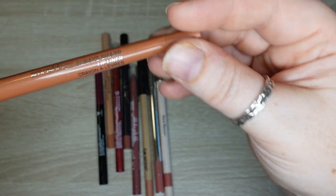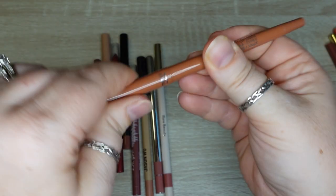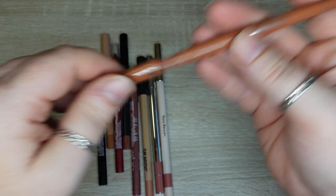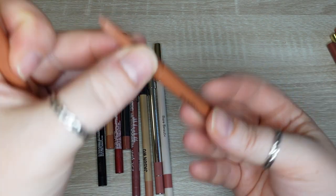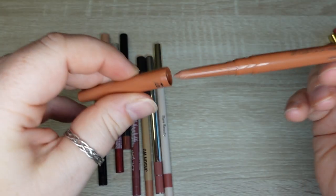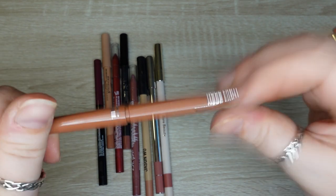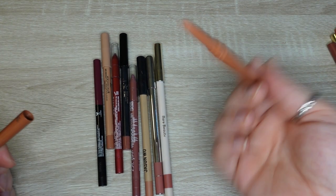Next, I have one from, what is this, Smashbox. This is the Always Sharp Lip Liner in Nude Light. This color I don't love, but what I kind of do like about it is that it's the twist up, but it also has the sharpener in the lid. So every single time you turn this, it's sharpening the pencil before you open it. So it always has a very sharp point.